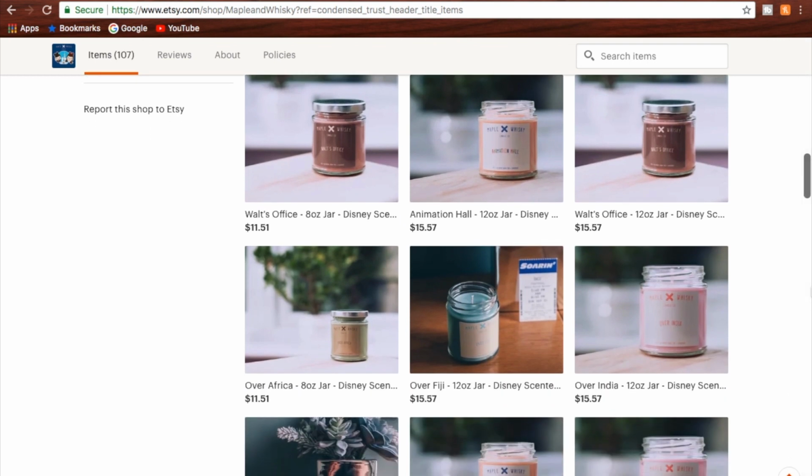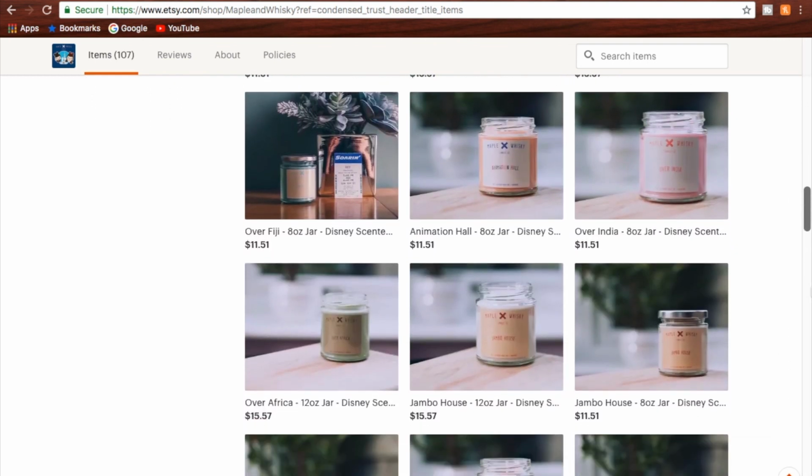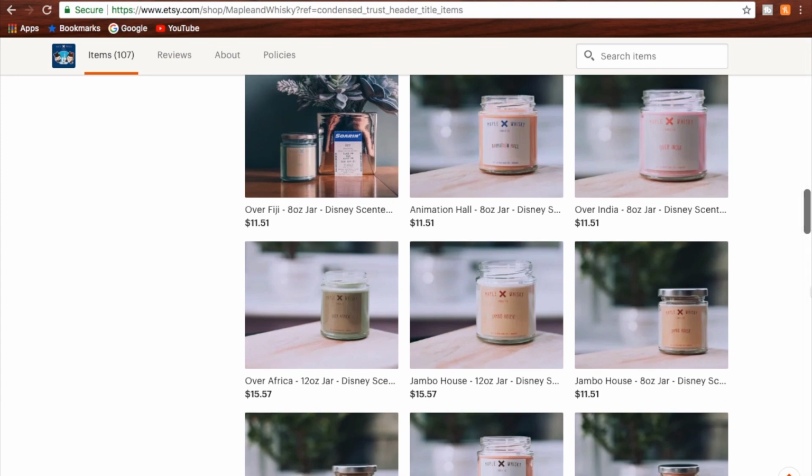The really cool thing is that it's not typical scents that you would think. Some of them smell like the hotels, the different resorts, the rides, or some of the favorite treats down at Disney. Which, to an average person, might not sound like something fun, but to Disney nerds, one might say we were wicked excited about this.